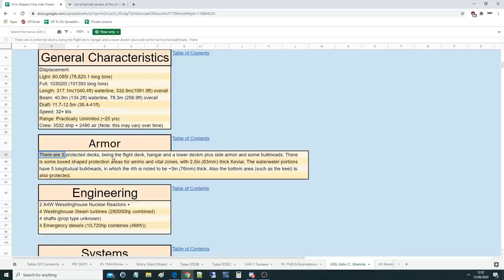three protective decks, being the flight deck, hangar, and lower deck, plus side armor and some bulkheads. There are some box-shaped protection areas for ammo and vital zones with 2.5-inch, 63mm thick Kevlar. The underwater portions have 5 longitudinal bulkheads, in which the fourth is noted to be 3 inches thick. Also, the bottom area, such as the keel, is also protected.